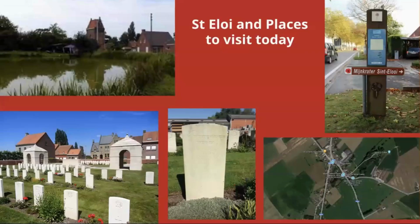So this is what it looks like today. That's one of the mine craters that you can go visit at Mine Crater Saint-Éloi. There are some around that area that are 1917 ones, some are 1916 ones, there's some 1915 ones, and there's one that's not blown up still. You can find them all on Google Maps. It's pretty easy to see. The map in that bottom corner shows you the village of Saint-Éloi and a couple of the mine craters you can visit. The cemetery, that's Vermezeele Cemetery on the bottom left-hand corner.